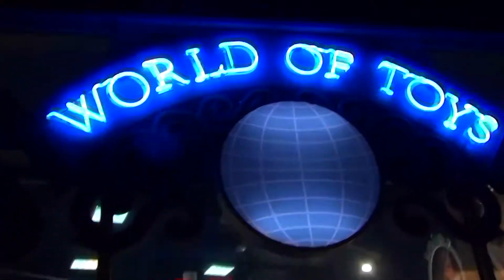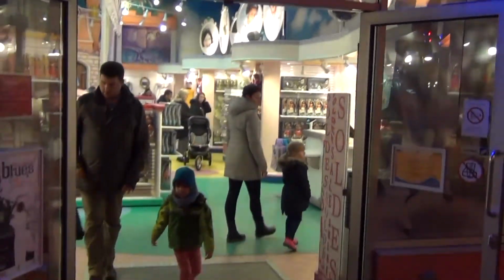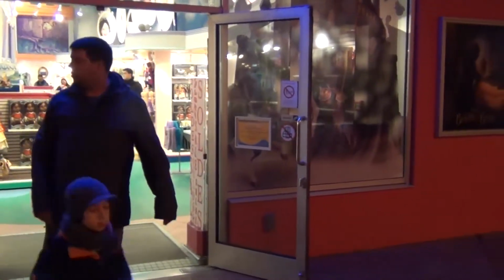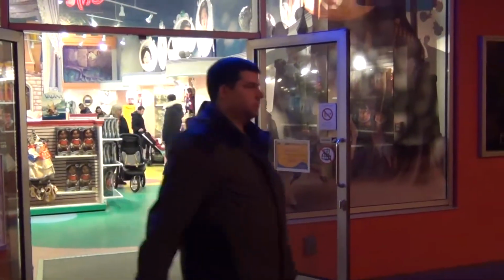Right next to it is World of Toys, but again, that's Disney merchandise. I see they've got some Moana merch going on in there, which is nice. That looks really cute.